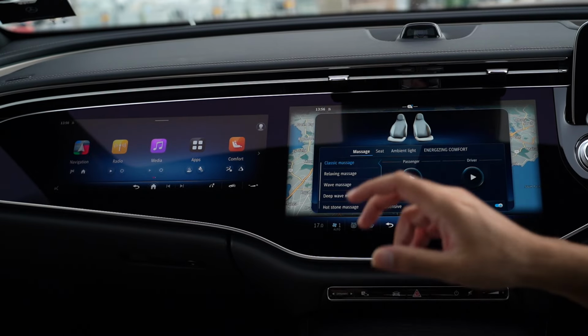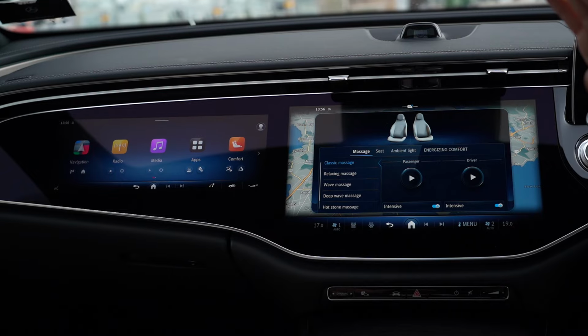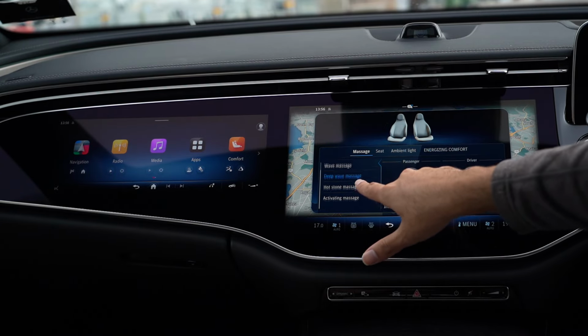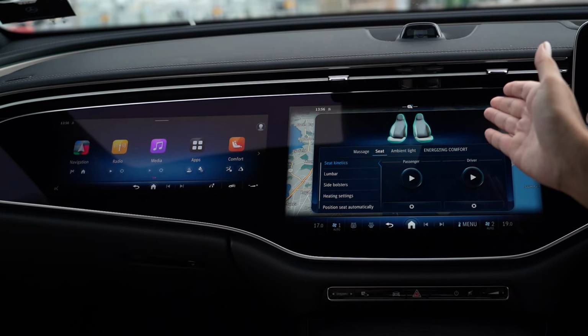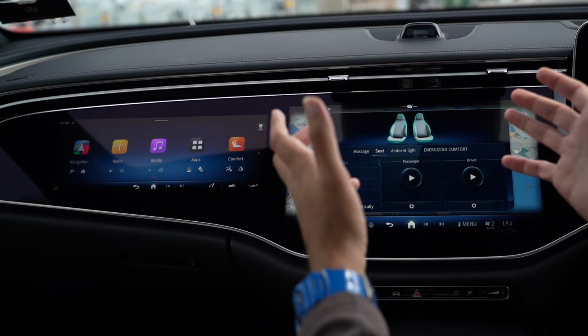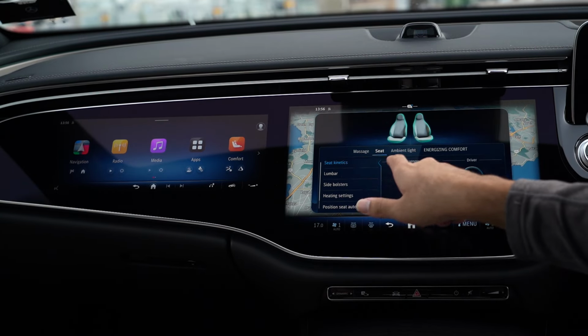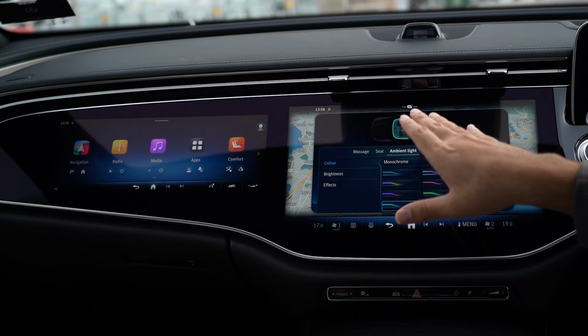Close that. Now, comfort: they've upgraded this so much. You've got so many different types of massage seat options in the front here. The seat as well, seat kinetics, it's got that. The side bolsterings are electronically adjustable as well. Heating settings, stuff like that. The ambient lighting, you've got a myriad of combinations there.